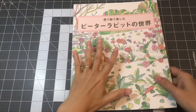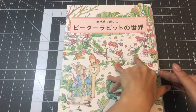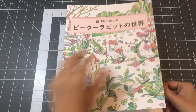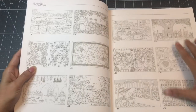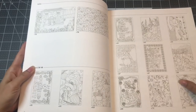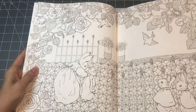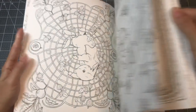The next one comes from the same publisher as Fairy Tales of the World, the previous book. The paper is pretty thick. This is Peter Rabbit by Beatrix Potter, and it comes with a little index. You can see that there are a lot of two-page spreads. That'll be great to use your watercolor medium. These are two separate ones.